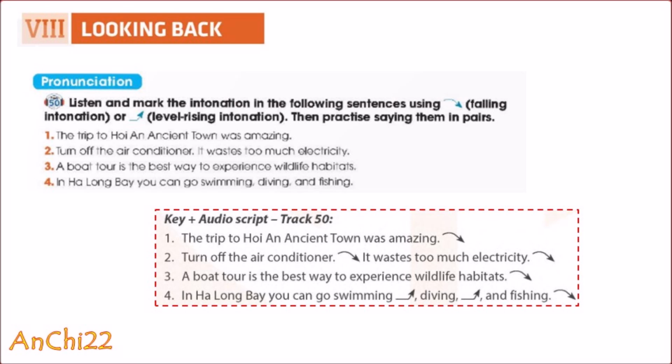1. The trip to Hoi An Ancient Town was amazing. 2. Turn off the air conditioner. It wastes too much electricity. 3. A boat tour is the best way to experience wildlife habitats. 4. In Ha Long Bay, you can go swimming, diving and fishing.